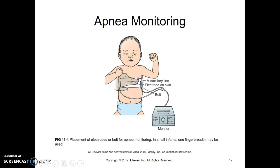And here's a picture of the monitor. Some of them have a belt around the chest, some have leads like you're used to at the hospital.